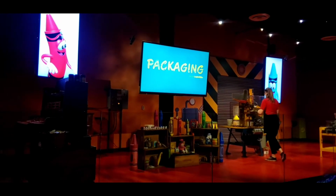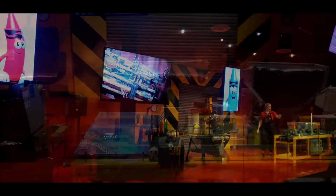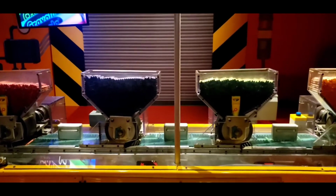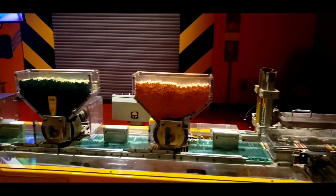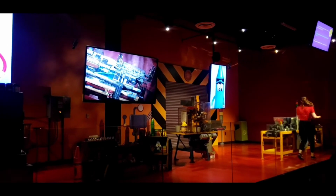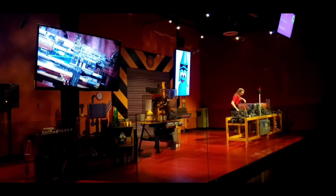All right, all set and ready for packaging. This is a packaging machine. It puts together 4 crayons in one box. Dispensers are filled with the new crayons. The crayon will go onto the little wheel, turn around the wheel, and then drop onto the belt with the others.